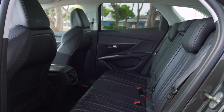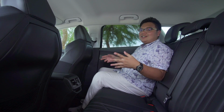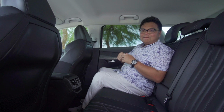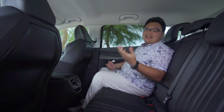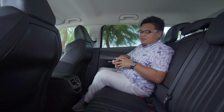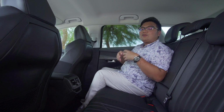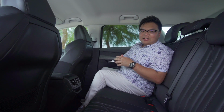The Peugeot is slightly bigger in here with a bit more legroom compared to the Mazda, even though on the outside, this is the smallest car here. The backrest can't be reclined like the other two, but the bench itself, this is the most comfortable one here. As for the floor, it's also the flattest of the group because this car is not designed to have all-wheel drive in any other markets.